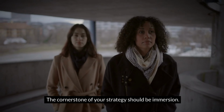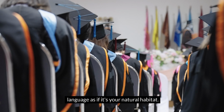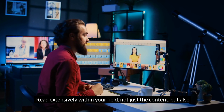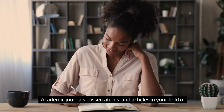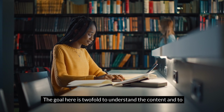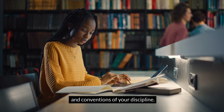The cornerstone of your strategy should be immersion. Immerse yourself in the academic language as if it's your natural habitat. Read extensively within your field, not just the content, but also the style, the structure, and the vocabulary. Academic journals, dissertations, and articles in your field of study become your new best friends. The goal here is twofold: to understand the content and to absorb the academic language and conventions of your discipline.